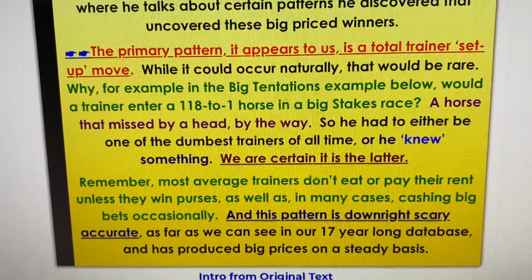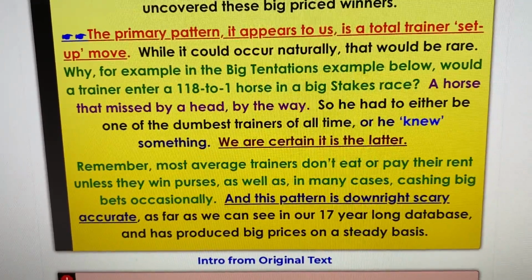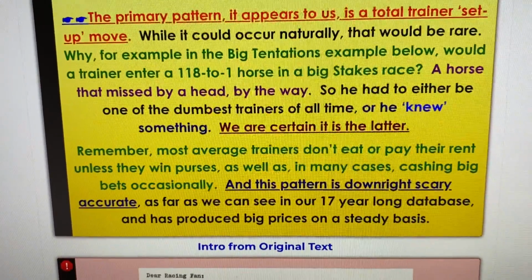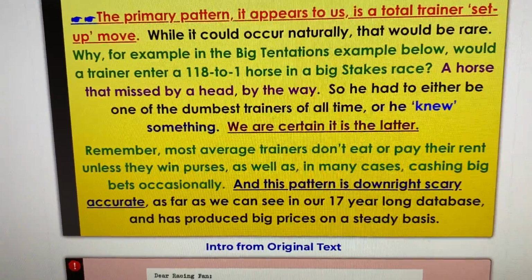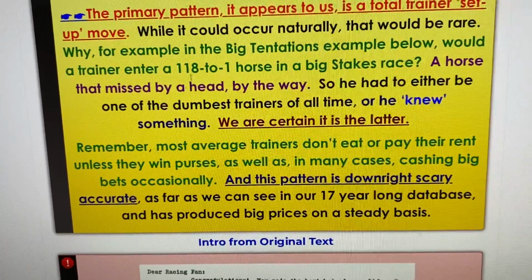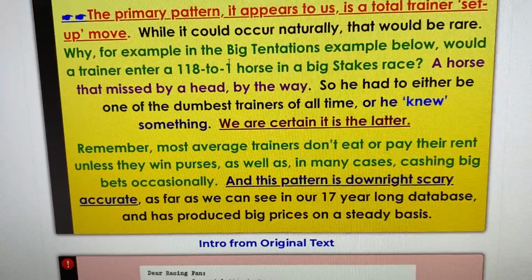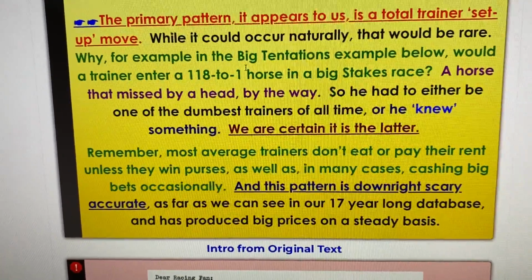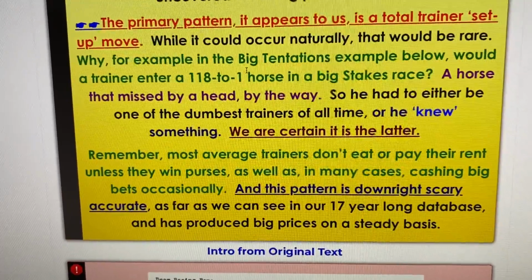It makes a lot of sense, and if a trainer fits his horse into this kind of pattern, it often runs big in its next race at a nice price. We show several examples here. One of them, in a big stakes race at Gulfstream, has a horse at 118-1 that misses by a head. Probably would have won, except the horse had a little bit of trouble in the lane.